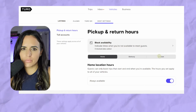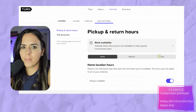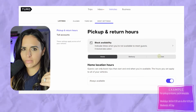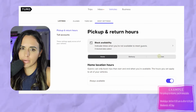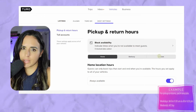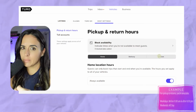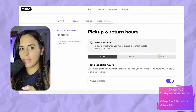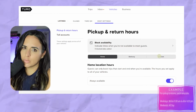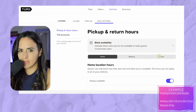So let's go through a few examples. Let's say you work Monday through Friday and you leave the house by 9:45 and return by 6:15, which means that you'd like to be able to hand over your car up until 9:30 and then again after 6:30 p.m. and then at any time on the weekends. This means that the availability periods will be for weekdays midnight to 9:30 a.m. and then 6:30 p.m. to 11:59 p.m. And then for weekends, it would be midnight to 11:59 p.m.